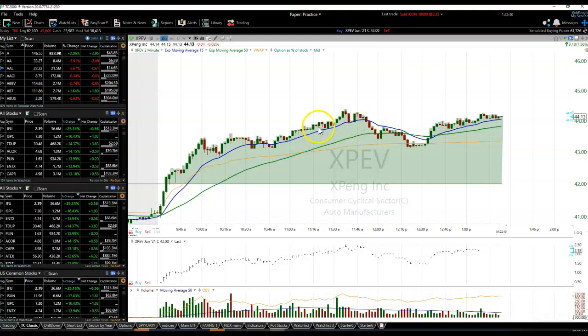So it may not move dollar for dollar. For instance, I bought this at 43, it went to 45, but my option didn't jump $2, it only jumped 75 cents. The 42s went from 175 to 250. So it wasn't a $2 move. I lost some on the time premium. The time premium eroded away as it went up.